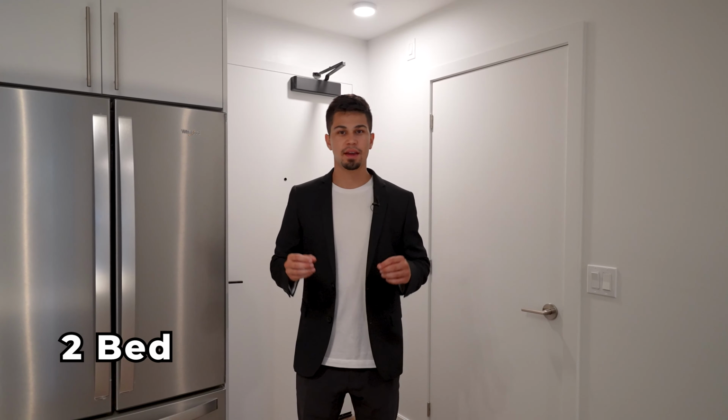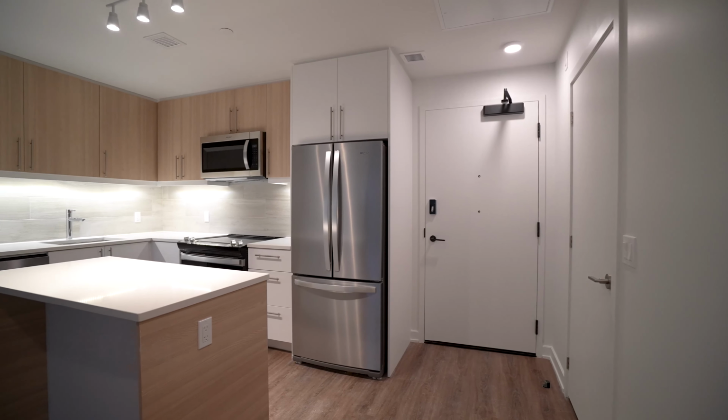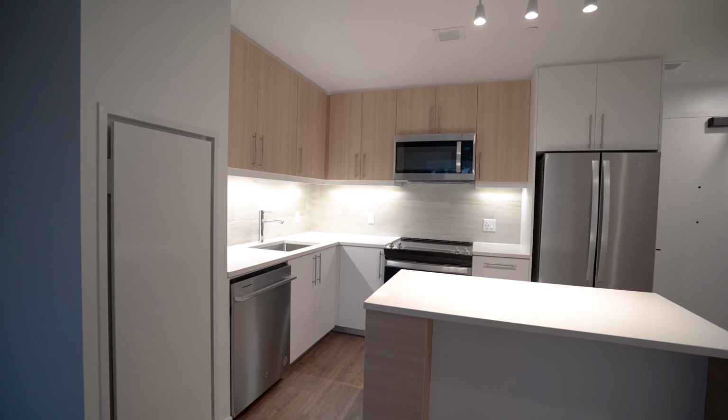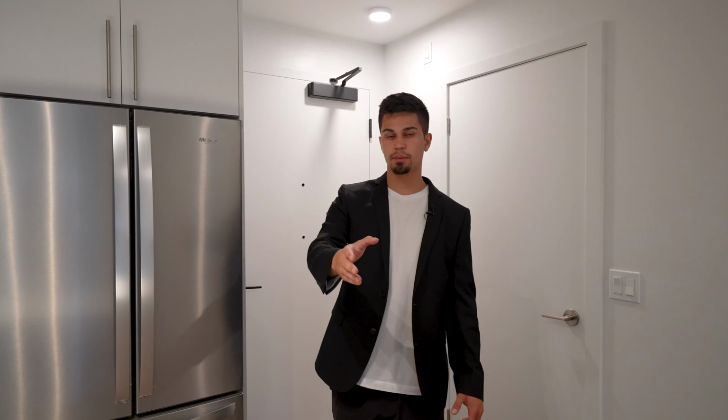So really like this unit. Welcome to one of our largest 2 bedrooms here at Element. I'm very excited to show it off to you because it is one of my favorites. So firstly, we have the curved kitchen, which is a common theme here at Element, and the island. Again, this offers a lot of functional features like storage, the ability to put stools, and optimizes the space to give you more room for your living room.